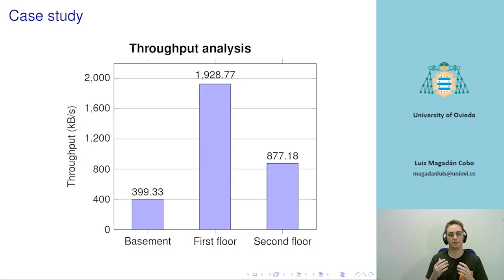On this prototype, a similar analysis to the previous one was performed, studying throughput, latency, and jitter between the cluster header of each floor and the gateway that was located in the ground floor. The throughput obtained for all the cluster headers is enough to carry out building energy management communications, being better in the case of the cluster header placed in the first floor.